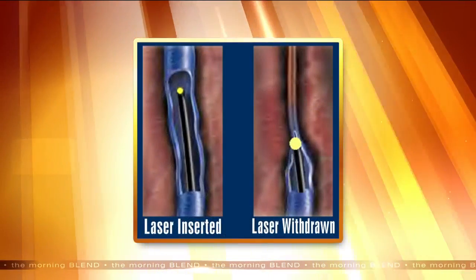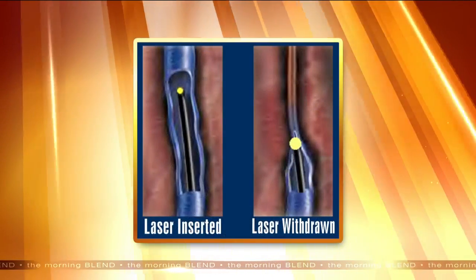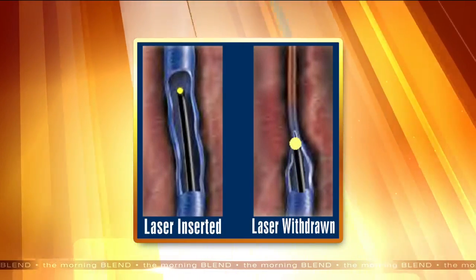Well, some of the modern approaches include laser treatments, where we can just thread a little tiny laser fiber that's about the size of a raw spaghetti up into a vein and then close it as we're withdrawing the laser. And it works beautifully. It has over a 99% success rate at a year. And so in our hands, it's been fabulous, and we've been doing it for 18 years now.